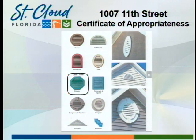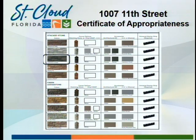On the front vinyl gable vent, the applicant is proposing to install a white vinyl vented soffit. The Lewis Stone Crest vinyl stack stone will be installed on the bottom 3 feet on the front of the home.